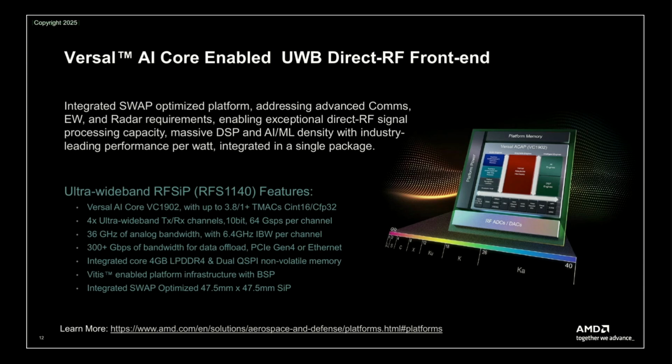There are some of the transceivers and so forth that are used up for the connectivity to the Jariet data converters in this case, but there are 12 converters left over that are supporting 300 gigabits per second worth of bandwidth for data offload. So the connectivity, as they'll go through, is through SerDes-based connectivity of the data converters into the VC1902 device, and that uses JESD204C as the interface.